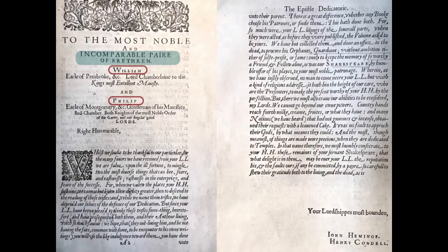So turning to this sentence here from Hemmings and Condell, that they published Shakespeare's plays only to keep the memory of so worthy a friend and fellow alive as was our Shakespeare. This makes Stratfordianists jump up and down with excitement, as though they found some sort of unbeatable proof that Hemmings and Condell, who were known to Stratford Shakespeare, were treating Stratford Shakespeare as their friend and fellow, and therefore he's the man from Stratford. No, no, and double no, as I say.